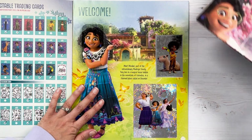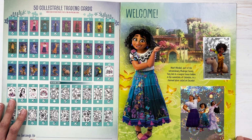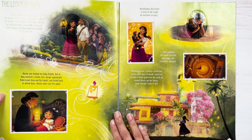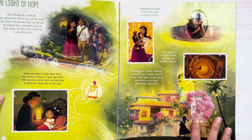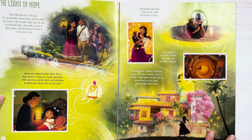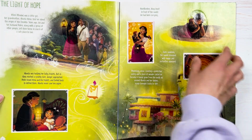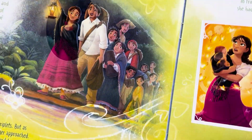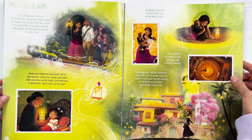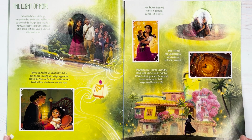Get ready for some wonky stickers, guys, seriously. So we've got our welcome page, we've got Mirabel there, nice shiny ones. Then this is all about finding the candle. Oh, I love this illustration of Casita. Like, look how wonky that is. I'll show you. Oh dear. I was very bad at putting the stickers in at this stage. And I was definitely still finding my rhythm of how to film it.